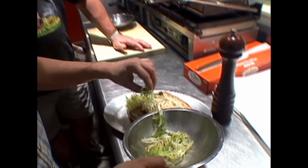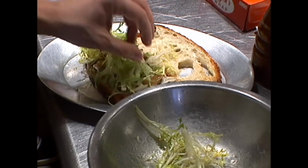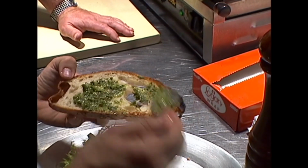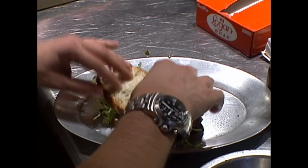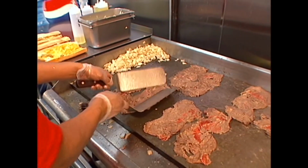And I got some frisée, this green, which is slightly bitter, has a really nice crunch. So this is gonna give it a little bit of a crunch. Salsa verde, which is basically a sauce with parsley, capers, a little bit of garlic, white wine vinegar. And that's it. That's a beautiful thing. Oh, that's great. I mean, sandwich, salad, combo, great bread. This is a great story.